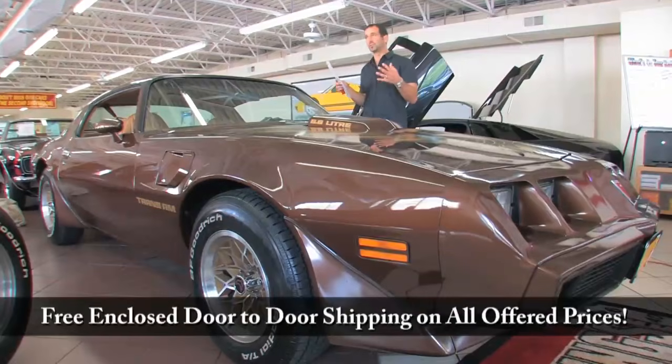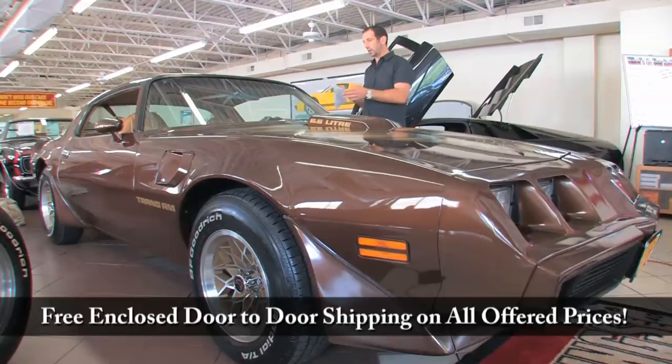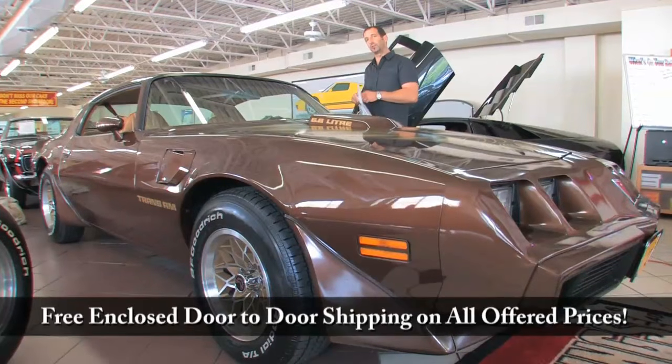If you're looking for just a spectacular example of a 79 Trans Am with original miles, we're talking about 11,309 original documented miles, call us at 301-816-1000. We'll tell you all about it.